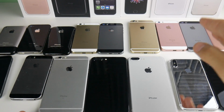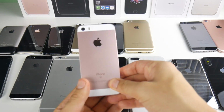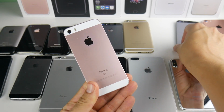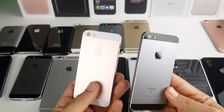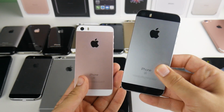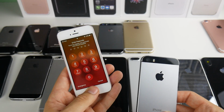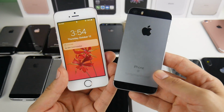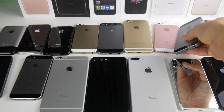So let's go ahead and get into the next one, which is the iPhone SE. I have 2 iPhone SEs. I have a pink iPhone SE, as you probably are well aware of from this channel, and a black iPhone SE, or a space gray version, running iOS 10 over here and iOS 11 on this iPhone SE. So both of these are pretty fast phones. People love them here on the channel, and I got 2 of those boys in the collection.